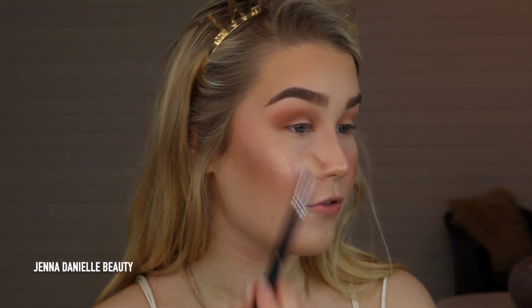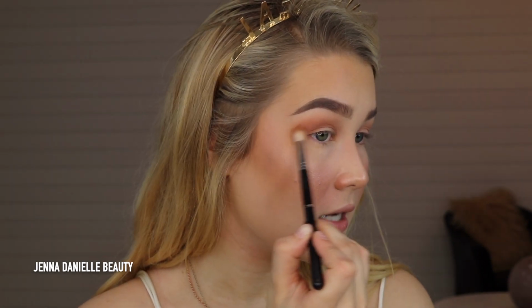I'm going to take a bit of Creme Brûlée and blend out these edges like that.